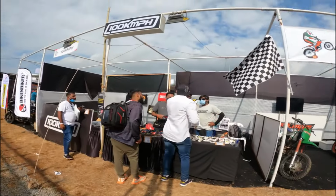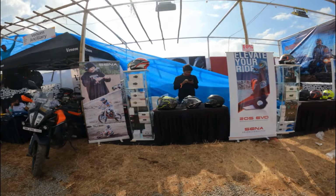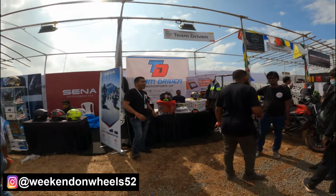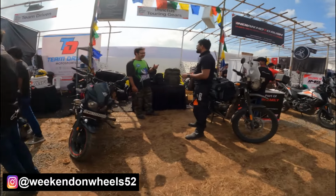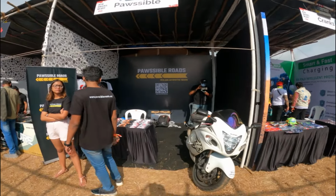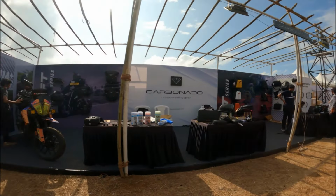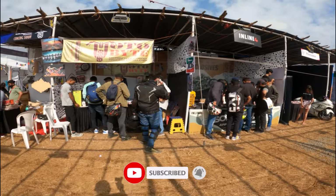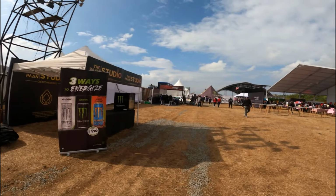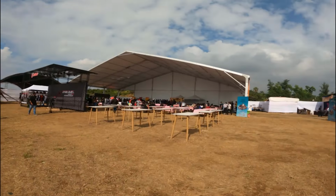Nikko helmets. We have 100 kmph, a T-shirt one. We have the Sena headset show. Biker and biker store. Team driven. Indian Motor Rush. Some keychain shops. Carbonado, that's the luggage system. And then we have inline pro shop, that's from Bangalore. Motorbikes. And then there's something called Throttle Store, it's a t-shirt shop. That's the food court.